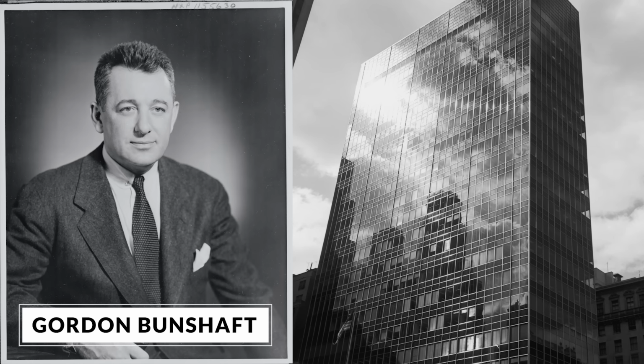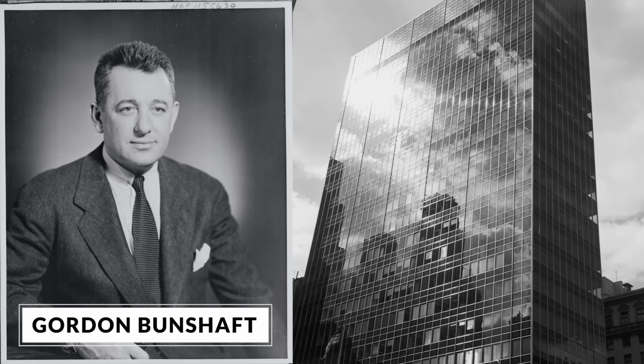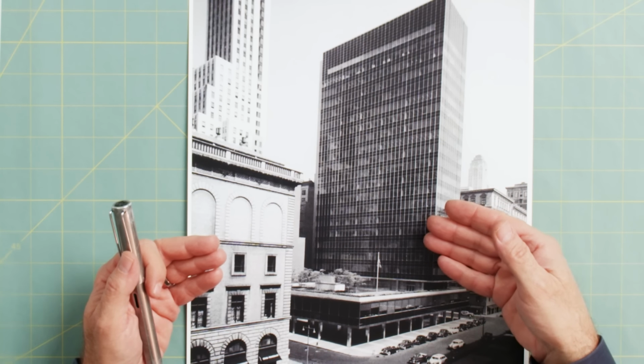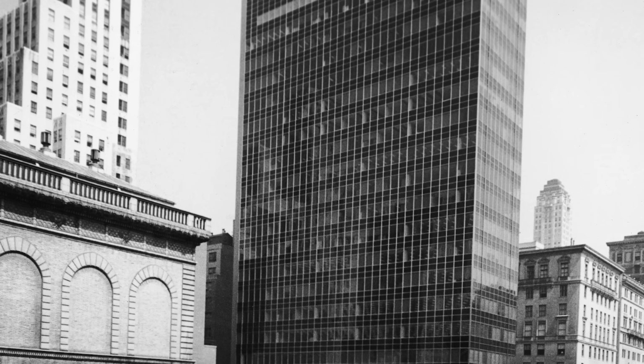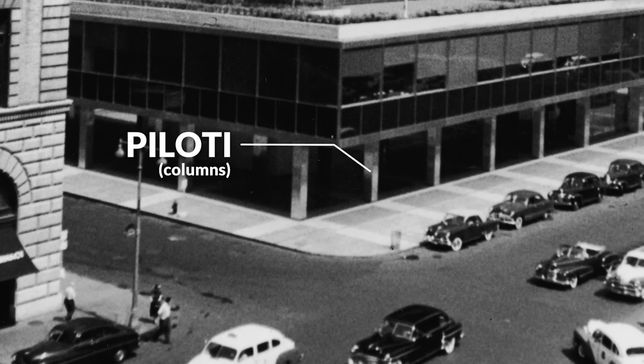Designed by Gordon Bunshaft of the famous firm Skidmore, Owings and Merrill, or SOM. What Bunshaft did, which is so unique, is he took the mass of the building and he turned it perpendicular to the street. And then the other thing he did was he sat it on this platform, or this plinth, and he raised that platform up on pilotis, or columns.